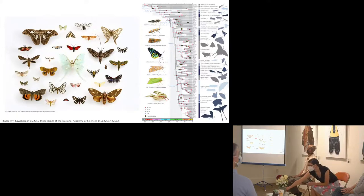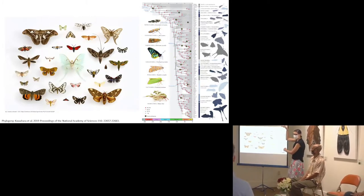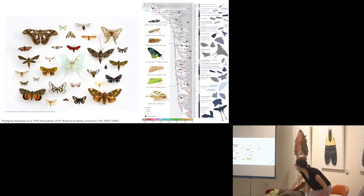I'm showing you a phylogeny here. It's basically an evolutionary tree of all butterflies and moths on the right side of the screen. I'm going to stand up for a second and point: there's just this very small fraction right in here. They're actually butterflies. I want to point that out because butterflies are embedded within the Lepidoptera. They're not their own branch. They're very closely related to moths, and telling them apart is one of the biggest challenges.